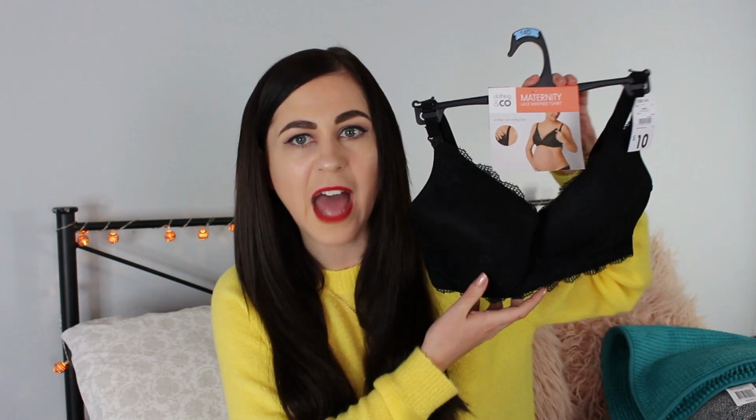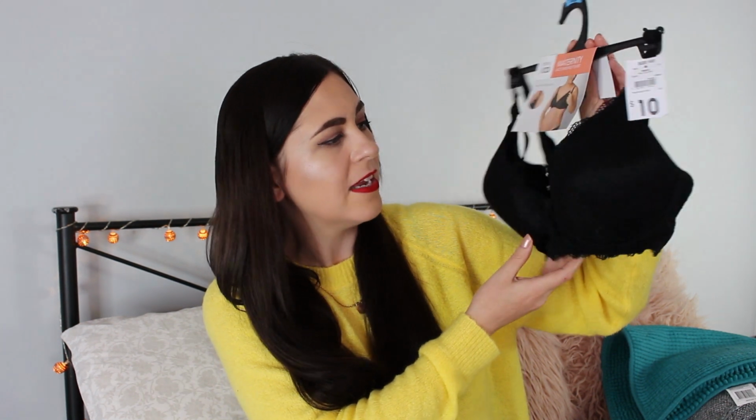But in Kmart, they had $10 maternity bras, and this one doesn't even look that bad. This is a really nice lacy looking bra, and I can still feel somewhat sexy in it. Yeah, I thought, what a bargain. And I had my size, not that you need to know how big my boobs are, but yeah, I thought that was really good. And if it's not that good quality, then it was only $10.